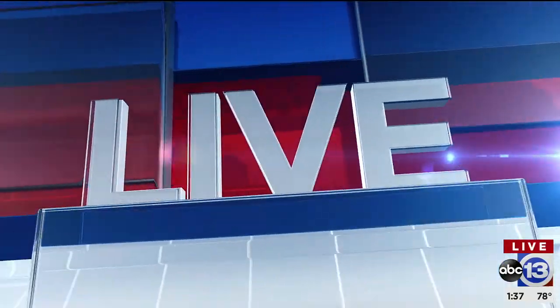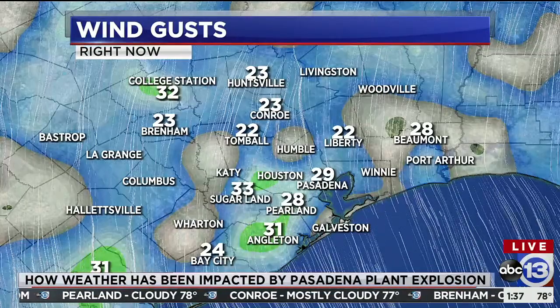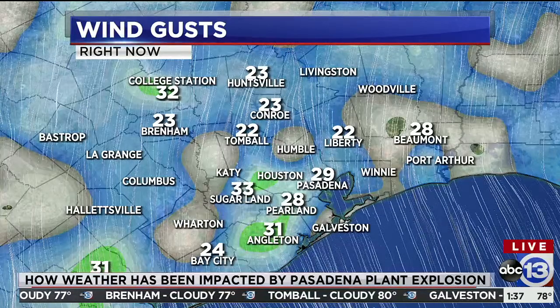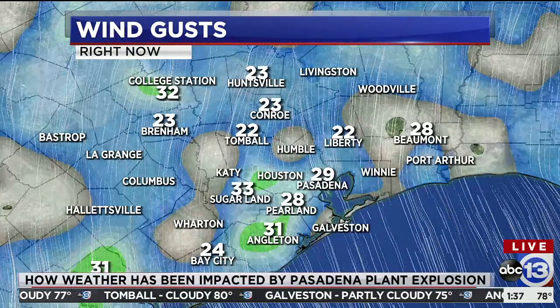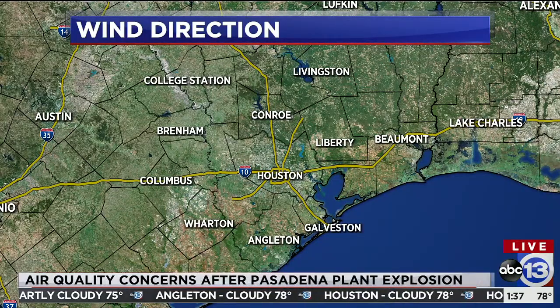We can show you quickly, we'll show you a graphic or two. Again, the wind's still gusting roughly 25, 30 miles per hour from the south and southeast. And that's about what it was at explosion time. I think it was 32 in Pasadena at the time of the gust. So, any wind is quickly dispersing or dispersed any of that smoke from earlier.